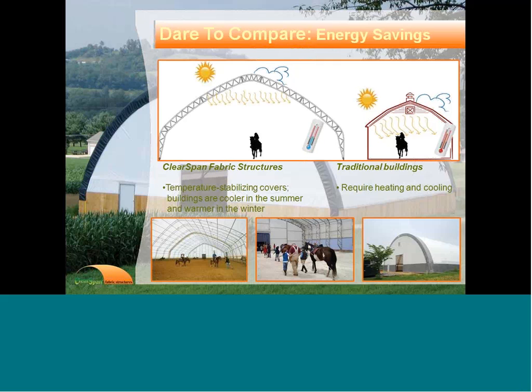Traditional buildings, in my own experience, metal or steel, get very cold during the wintertime and they absorb a lot of the cold that is radiating.